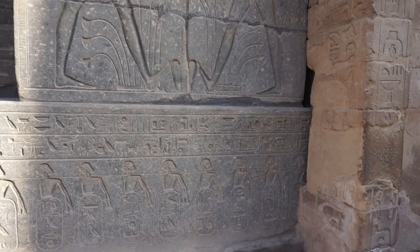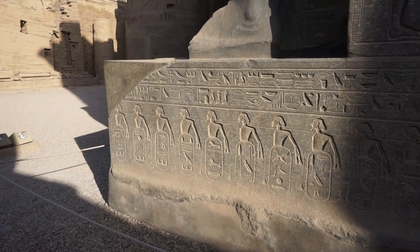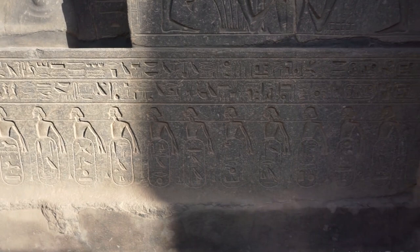These cartouches along the bottom of Ramesses' throne each stand for cities that he has triumphed over. And you can see the rope between the necks of the men representing the cities, and their arms are tied behind them.